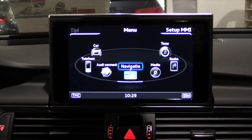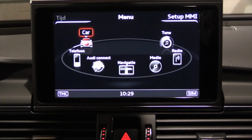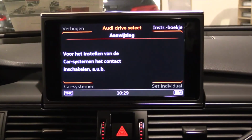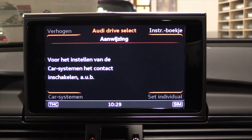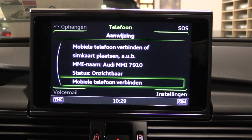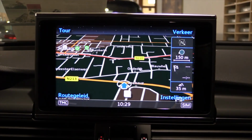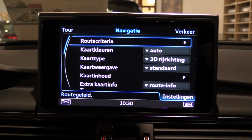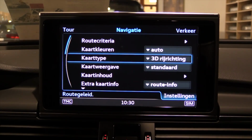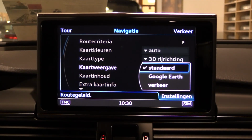This is your main menu of the A7. Let's begin with the car settings. TMC. Phone settings. Audi Connect, internet connection. Navigation, Google Earth option.